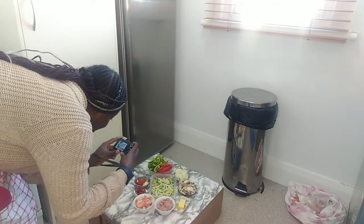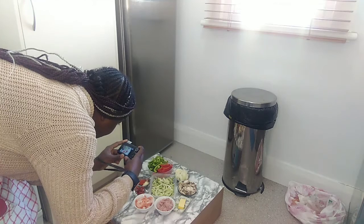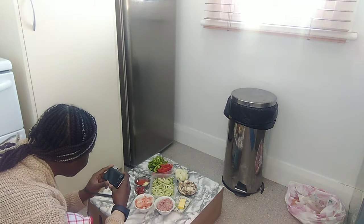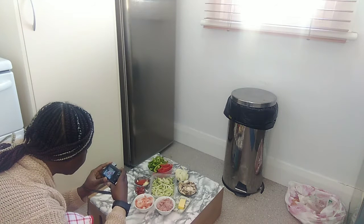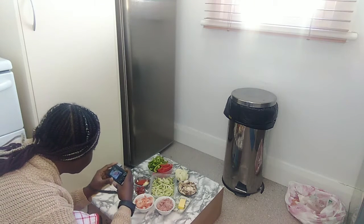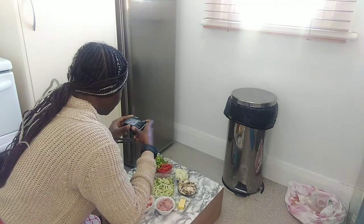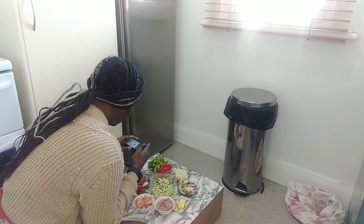I'll take a few more and we can start cooking. After I've taken a few pictures, I go over the ones I've taken and see if I like any of them. Even if I do, I still go over again and take more pictures, because once this phase is over, I can't come back and set up the ingredients all over again once I've started cooking. So I need to make sure I have good pictures.